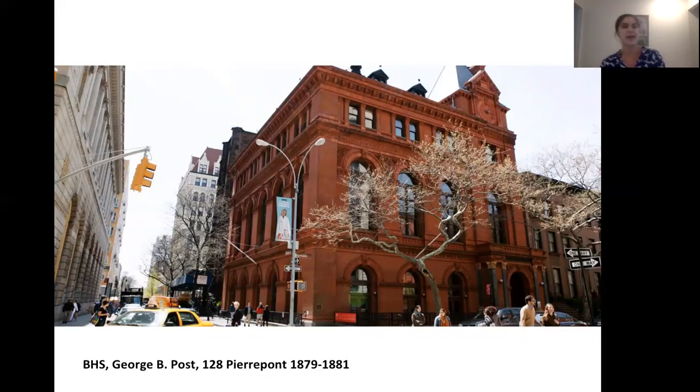This is another cultural institution. I forgot I had this picture, so I'll tell you now. A cultural institution here in, of course, this is the Brooklyn Historical Society. This was built by George B. Post, 1879 to 1881. So again, it's just another example of the cultural institutions that make this just a perfect sort of lightning rod for the women's movement. In fact, the Kings County Political Equality League, when it's founded in 1894, will actually have its first meeting here in the Brooklyn Historical Society.